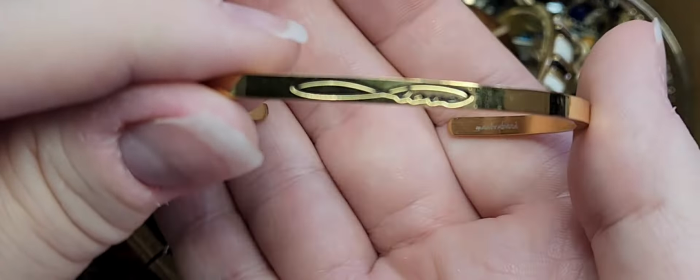A sweet little rose. This is transferware. Oh, it's Avon. So that's a sweet piece. Okay, that's a bad bangle. This is a good one. It's in good nick.